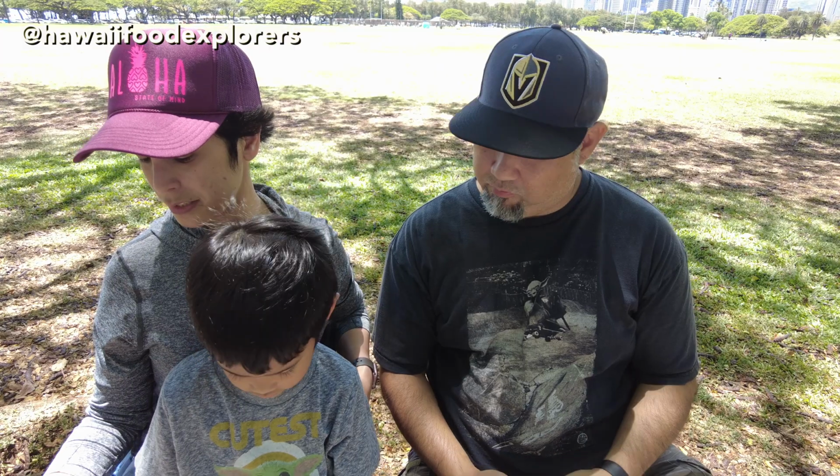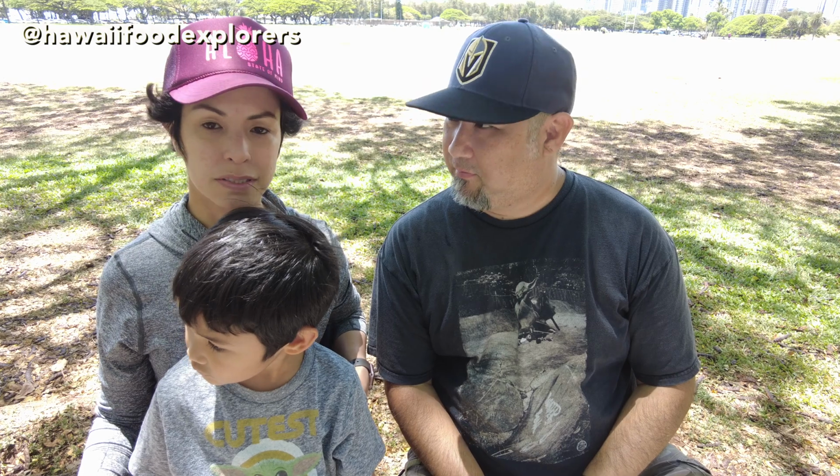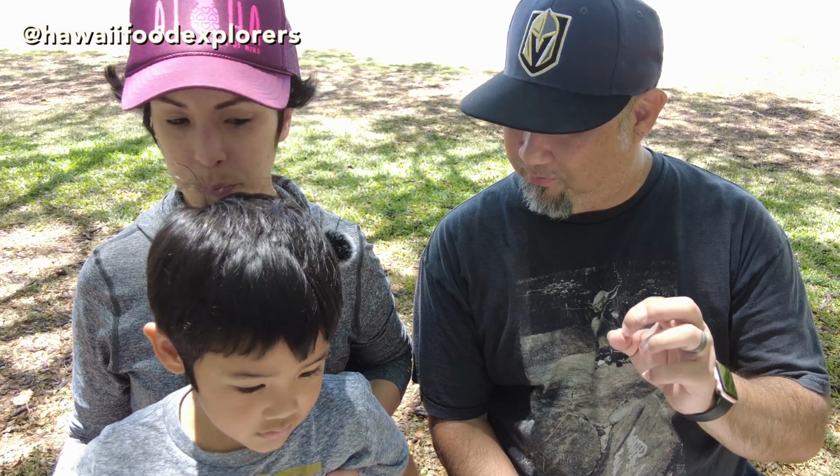Exactly. The bread is not super hard either. It's a little crusty, but it's not hard to bite into at all, and it doesn't cut your mouth, which is nice. It's a little chewy, but not overly chewy. That light, crisp crunchiness on the outside goes really well with this.